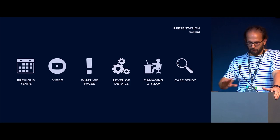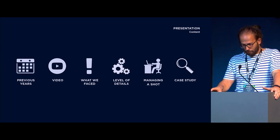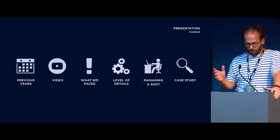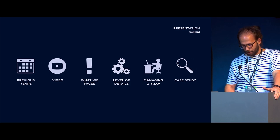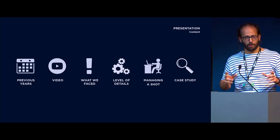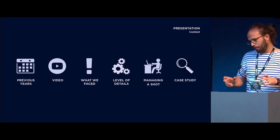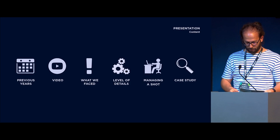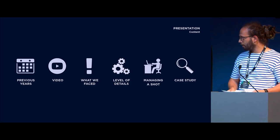On the level of detail, they won't hold any secrets for you. We will show you the way they are used in the shots and how we manage them. And the last part is the most precise part on the geometry nodes, and we'll show you how we use them to create different levels of detail. So we'll let Tanguy present the last project.